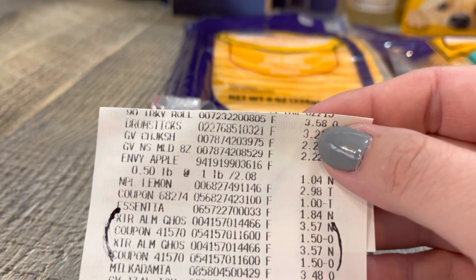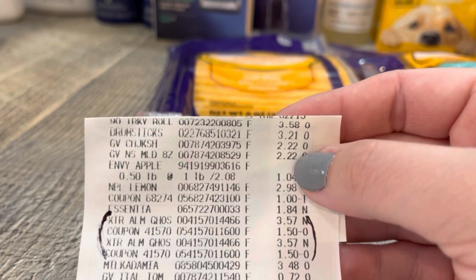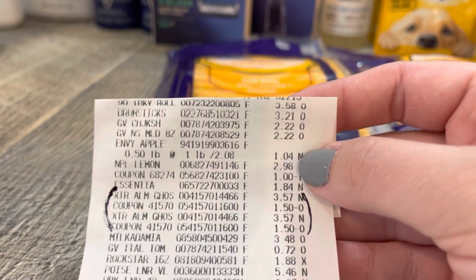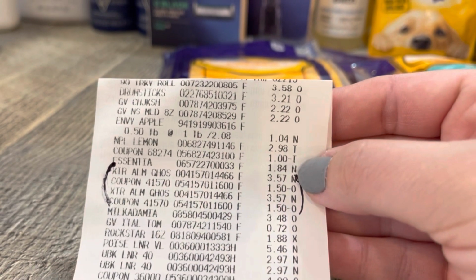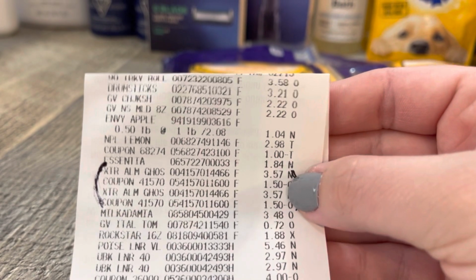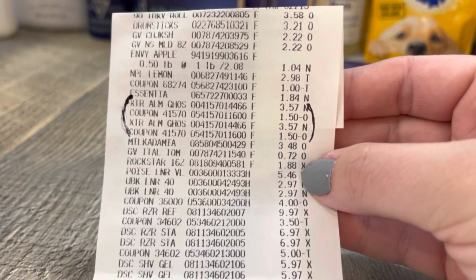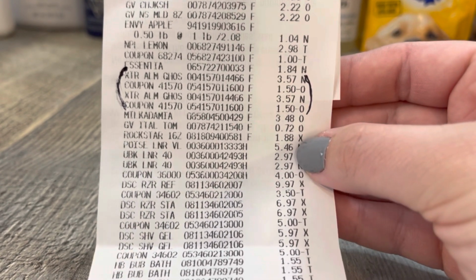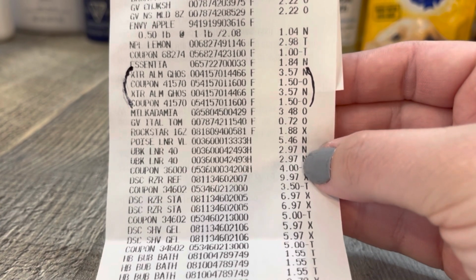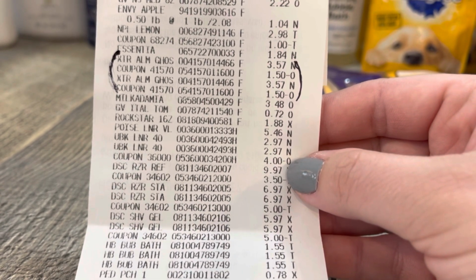Okay, so let's go over my receipt. So here's the ground turkey for $3.58, the drumsticks for $3.21, that's my cheeses for $2.22, the apple for $1.04, the splash water for $2.98, that $1 Peely scan, no problem. The essential water, my extreme almonds with my $1.50 coupon, the Milkadamia for $3.48, the tomatoes for 72 cents, my Rockstar, ooh, that's $1.88, the Poise liners for $5.46, the U by Kotex liners with my $4 coupon, the razor refills for $9.97.